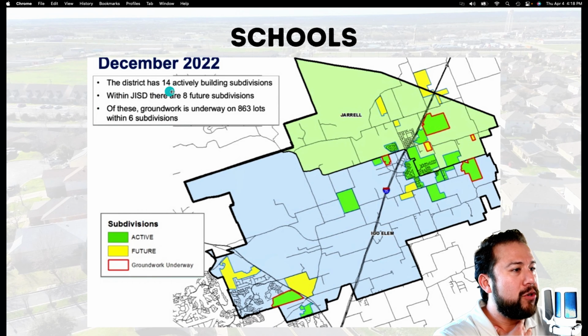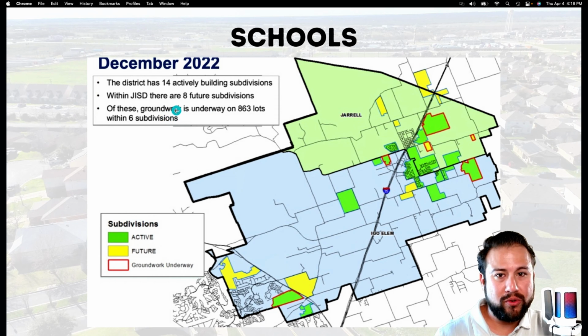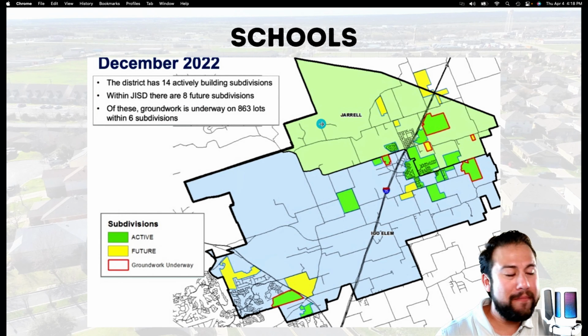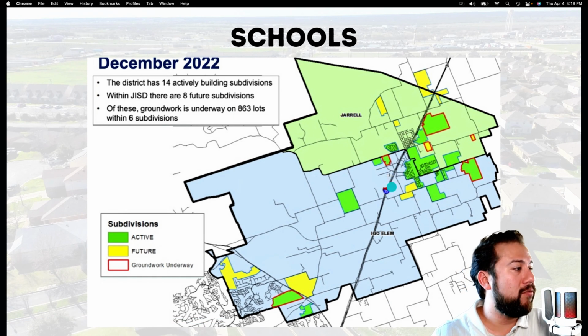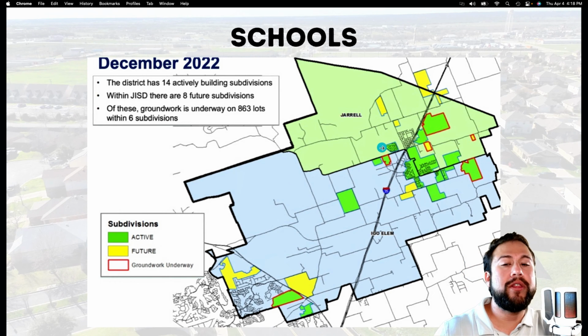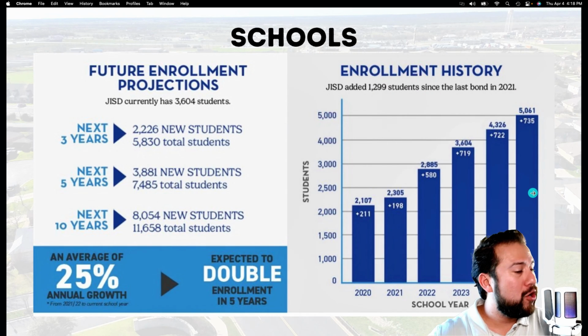Let's read this up here. The district has 14 actively building subdivisions. Within Jarrell ISD, there are 8 future subdivisions. Of these, groundwork is underway on 863 lots with 6 subdivisions. Now, that groundwork, I'm assuming, is all the electrical utility stuff, probably the piping. I mean, just everything that goes underground to hook up all these residential homes is probably what I believe that's referring to. But this is just a good visualization of Jarrell itself, what's currently active, what's underway being built, and in the yellow, the future, the growth, the momentum that Jarrell is building right now is ridiculous. As I'm recording this, April 2024.